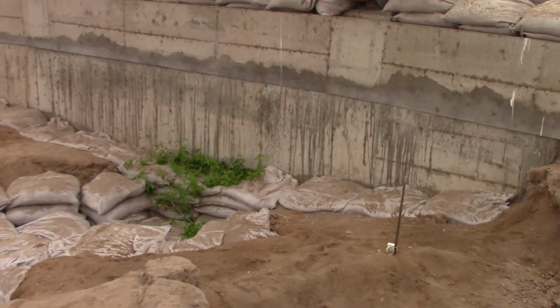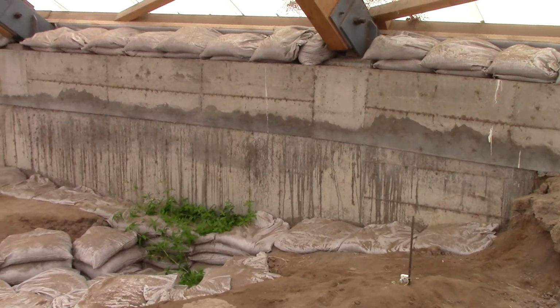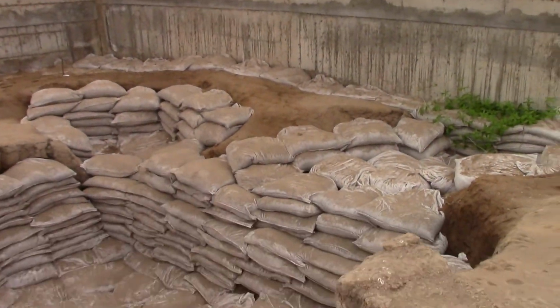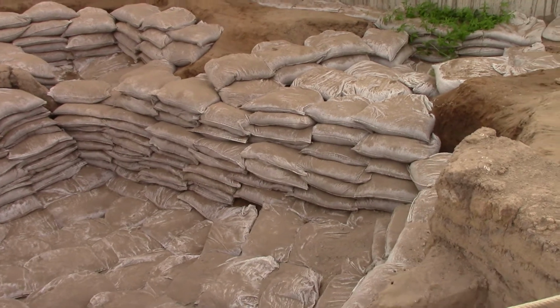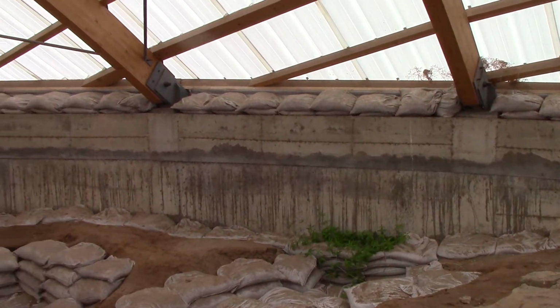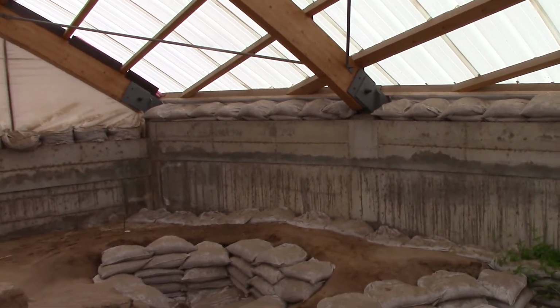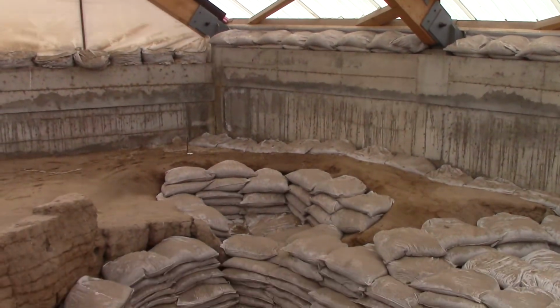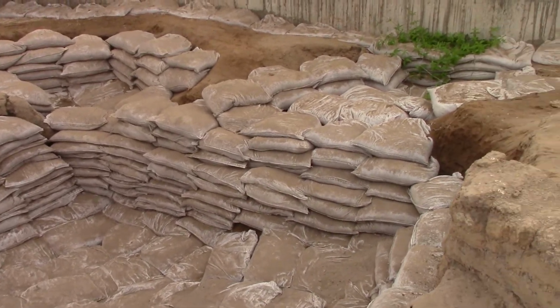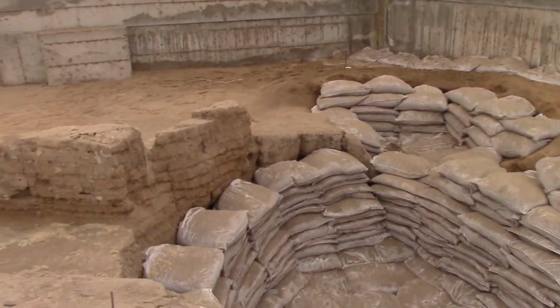So it looks like there's just some local plants popping in from the wall. And all of these sandbags, I'm just speculating, but I'm assuming that although they have this thing pretty shored up, maybe the sandbags are to prevent the rooms that they're digging out from getting any water damage, from getting washed out, just in case there are leaks.